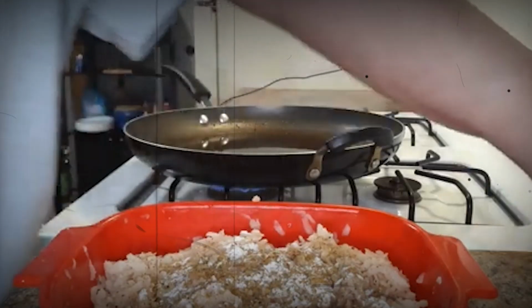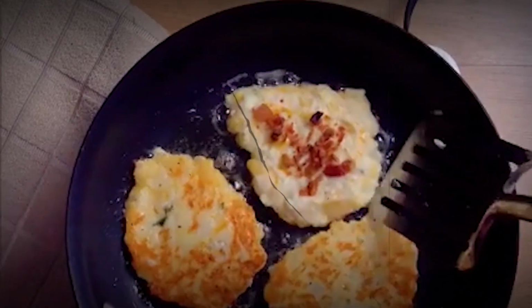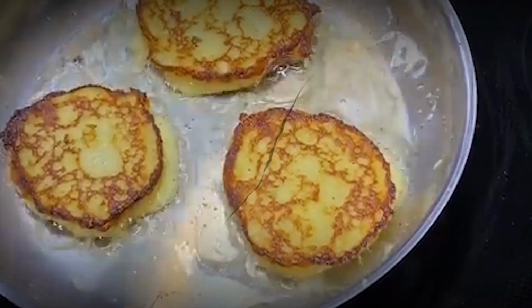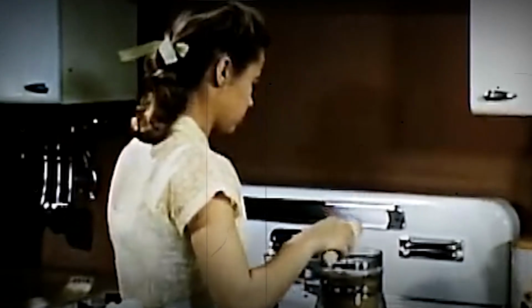In a hot skillet filled with rendered fat, spoonfuls of the potato-onion mixture were flattened gently and fried over medium heat until the edges turned golden and crisp. The pancakes were flipped carefully to cook evenly on both sides. The sizzling sound, the aroma of caramelizing onions and frying potatoes, filled kitchens with a sense of warmth and home.